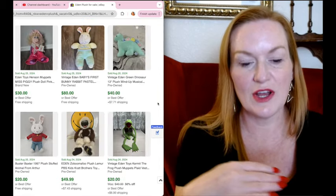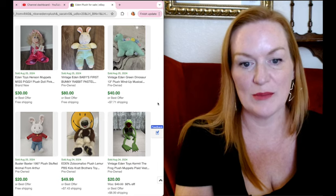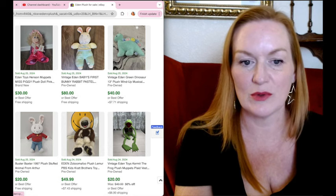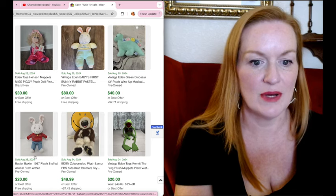And just to show they're not all UK characters, here we've got some of the Muppets as well, Miss Piggy and Kermit the Frog. And a few of these, I feel like I've seen this little bunny before, so that's another one to keep an eye out for. Baxter is from Arthur.